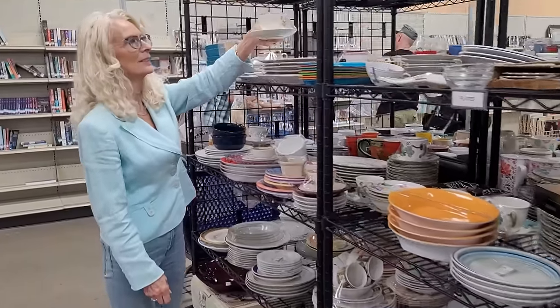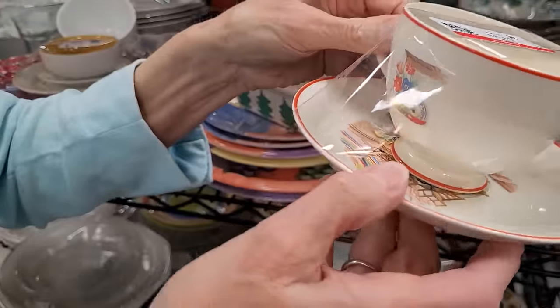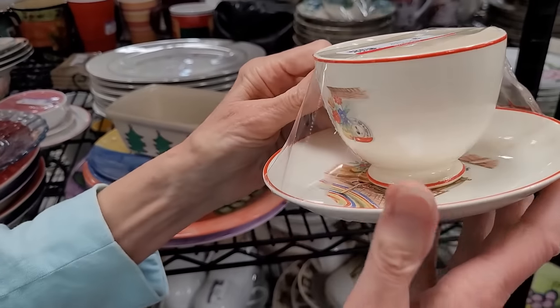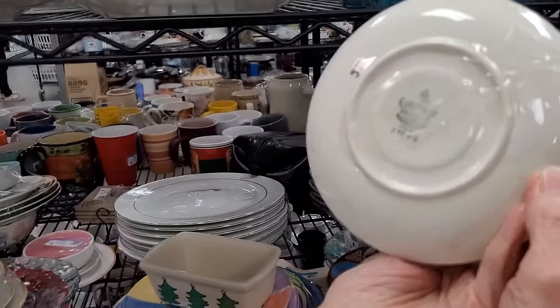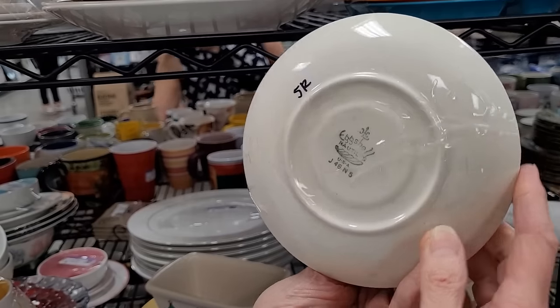Mum has found a cup and saucer set. I think that's Homer Laughlin, Mum, is it? It's $5 for the set. What does that say? Eggshell. That's an interesting mark. I've not seen that one before.